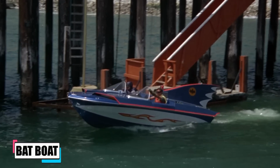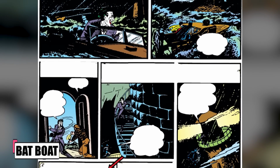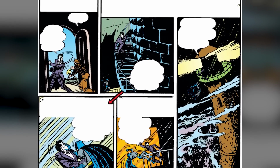Batboat. It is time to take a look at the Caped Crusader's personal vehicle for use on water. The Batboat was designed by Bill Finger, who was a writer, and Jerry Robinson, who did the artwork for it, and it first appeared in Batman issue number 5.